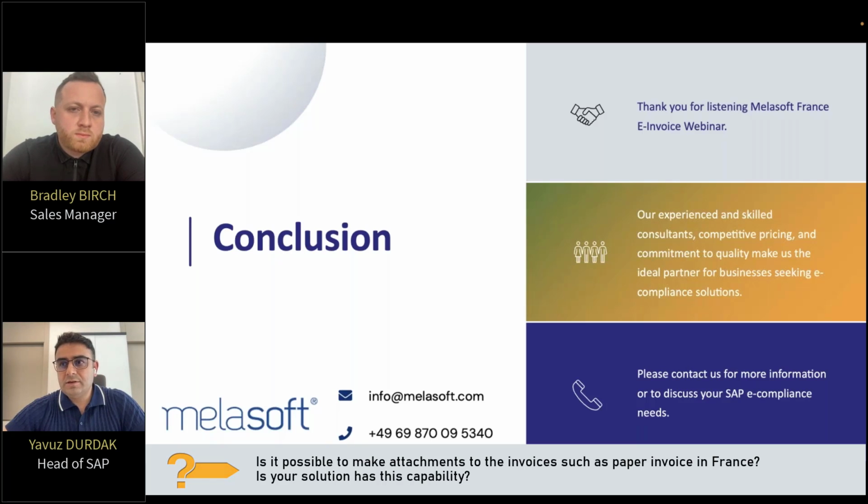Our solution has two modes, the manual mode and also automatic mode. In the manual mode, you can make attachments over the cockpit. So the XML file is created and it is available in the outbound cockpit, and you can add some attachments. For instance, the PDF version of the paper-based invoice, you can add this attachment manually by selecting it from your computer. In addition to that, we may automate this process. Once the invoice is created in your SAP system, then the paper-based invoice can be automatically added to the XML file and attached with it and sent to your invoice recipient. Of course, attachments provide some flexibility in terms of readability, because once your client receives the XML file and PDF file together, then the process can be more accelerated.